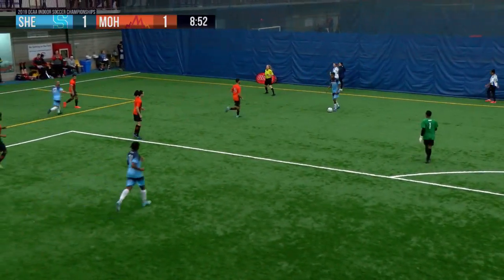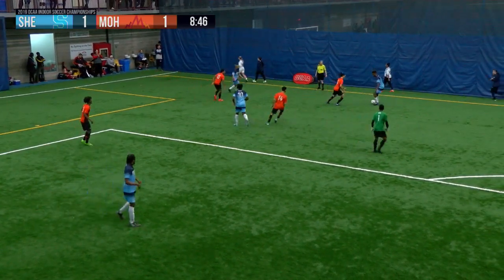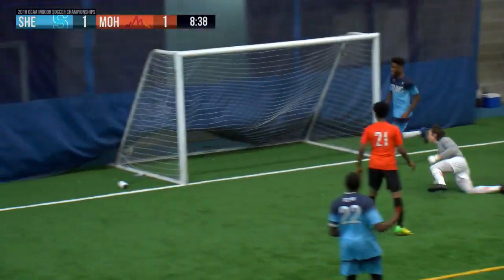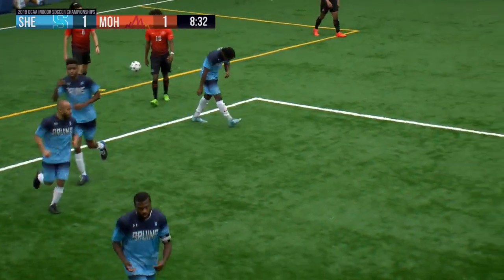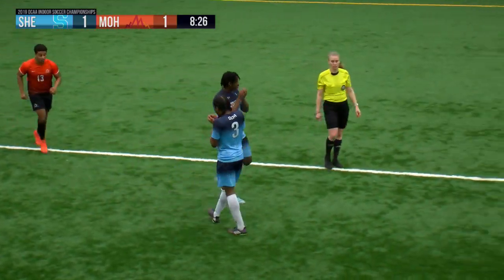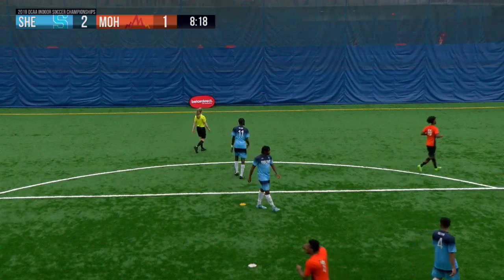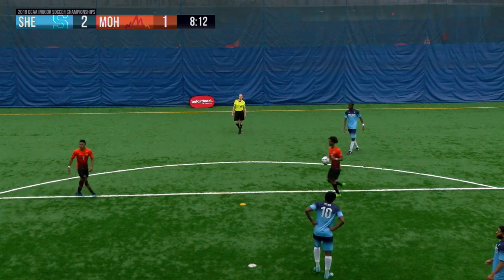Number 10 for Sheridan, off the bench, fresh legs. He has their goal. The sideline. Big chance, and it is buried again. Second goal for number 10 in blue. Bruins now take the lead. We're only looking at eight and a half minutes.